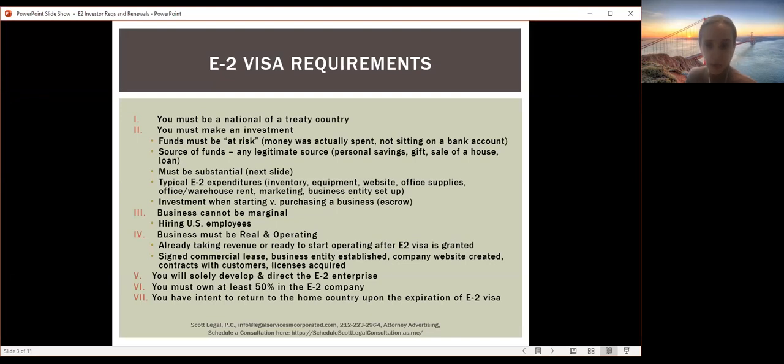Someone can also gift you the money, a family member or anyone, but then we would have to explain where that person gifting you the money got the money from. It can also come from a loan. The only caveat about loans is that the loan should not be secured by the assets of the E-2 company, but it can be secured by your personal assets, or it can be just an unsecured loan. And then the E-2 investment you will be making must be substantial. We'll go over this in more detail on the next slide.